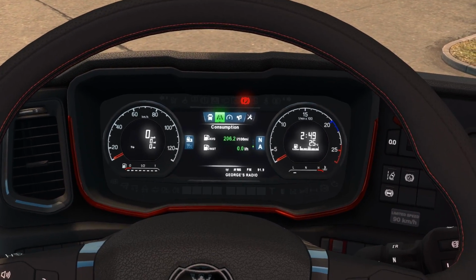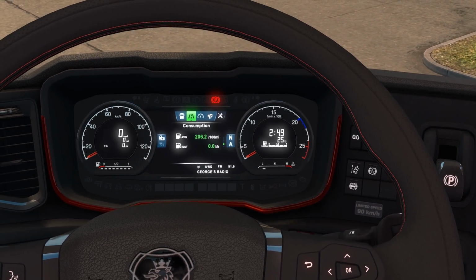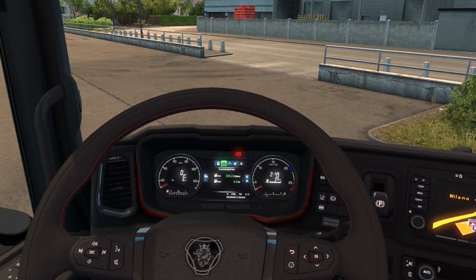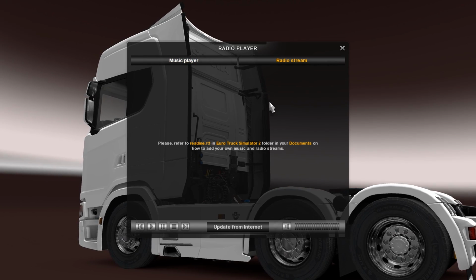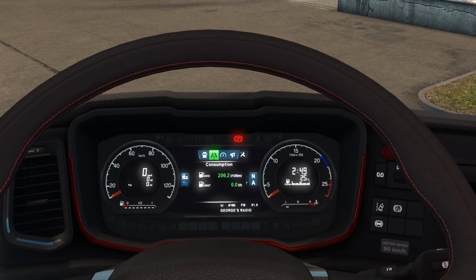I have noticed that it says George's radio, which just doesn't go away. I don't know where it's getting that from, but it is quite annoying. One thing that I could guess at is maybe it's the radio on here. But again, I don't know, it shouldn't be. It confuses me a bit.